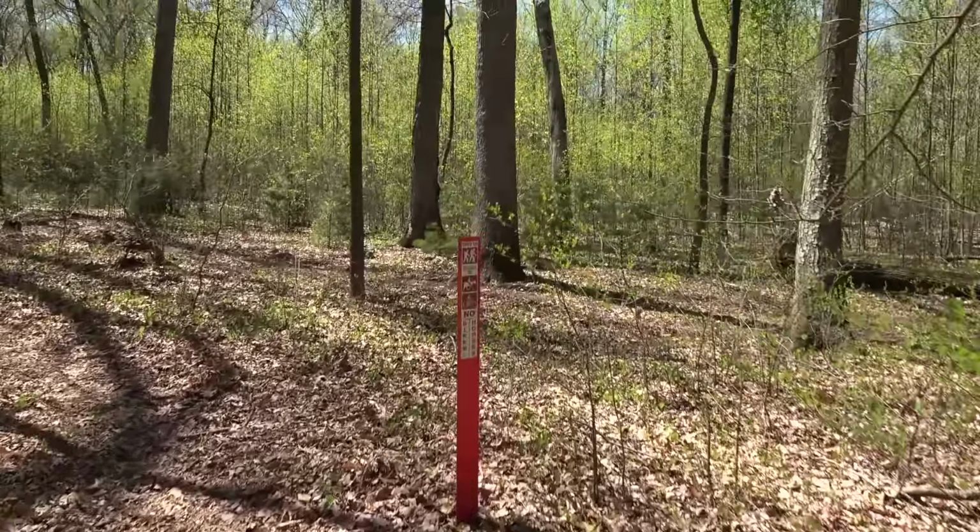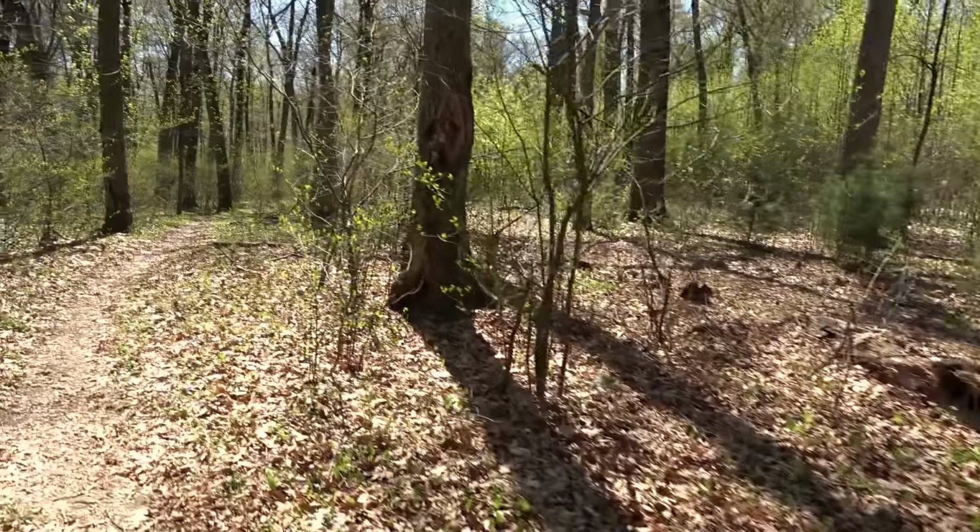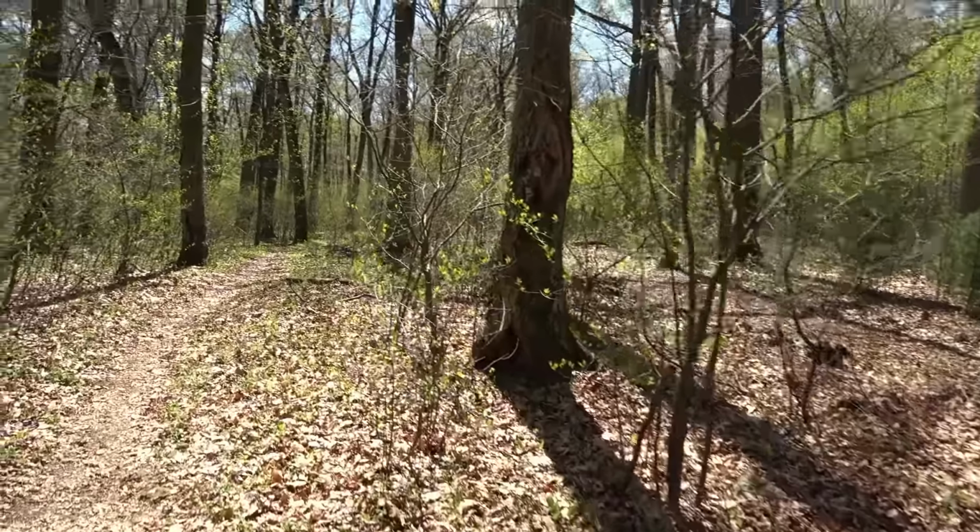I think this is Canada Mayflower. All these little green leaves coming up. I think that's what they are, because they tend to carpet areas like this. So they're only starting to come up. But when the flowers come up, they have a beautiful smell. I think that's what they are. We'll know for sure in a couple weeks.